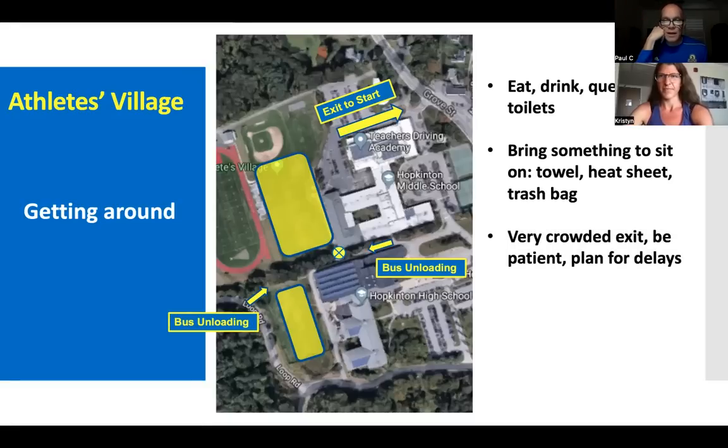Some people just wear trash bags, and that's fine. It's very crowded at the exit. So when they call your wave, when they call your corral, you have to be patient, but you do want to plan for delays on the way out. And what do I mean about planning for delays?